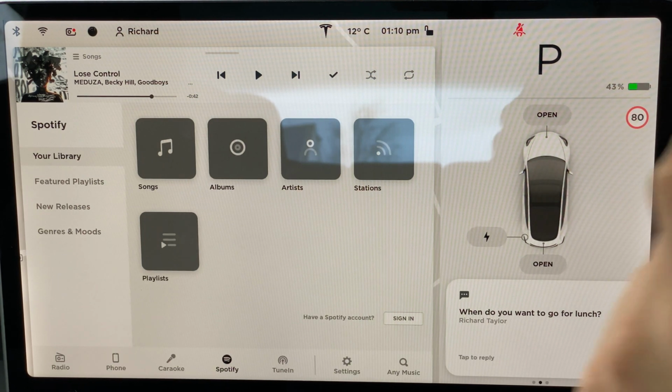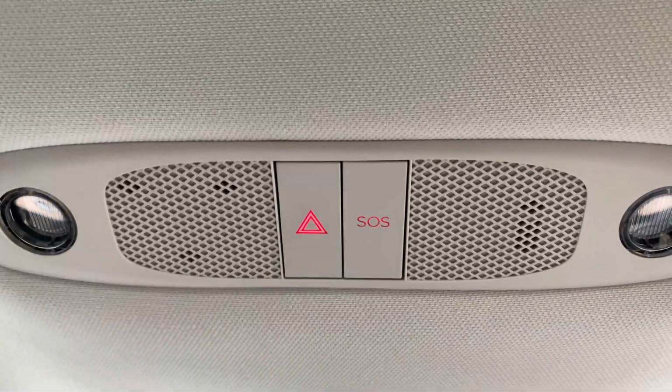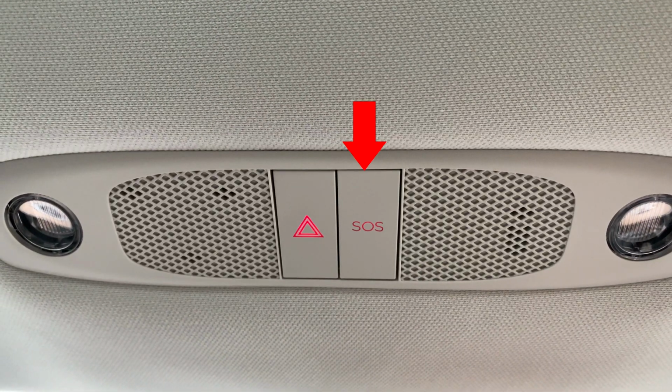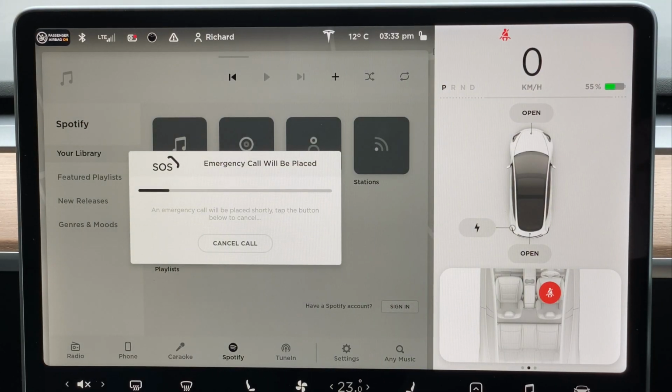You can then reply simply by tapping the notification in 20 minutes and tap again to confirm what you want to send. If you have an accident or are in an emergency, there's an SOS button located beside the hazard lights. If you press this, the car will immediately call the emergency services to provide you with assistance.